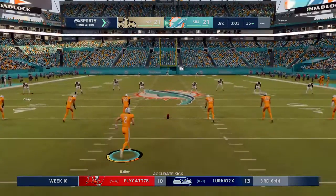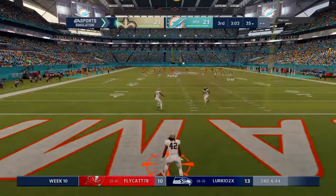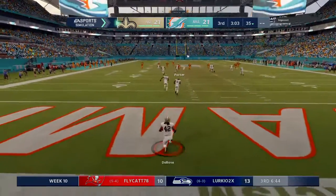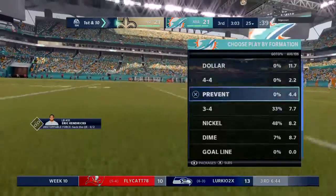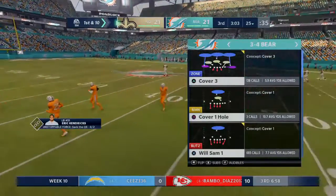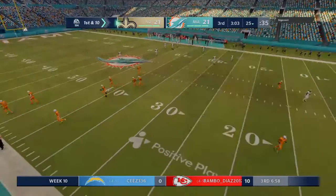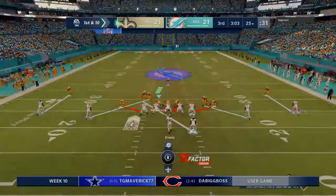A couple of teams locked into a good one here. 21 all the score as the kick's away. Fielded near the back of the end zone. And it'll come out to the 25 as he will not attempt to return. 25-yard line. The Saints offense on the field, ready to get their drive started.